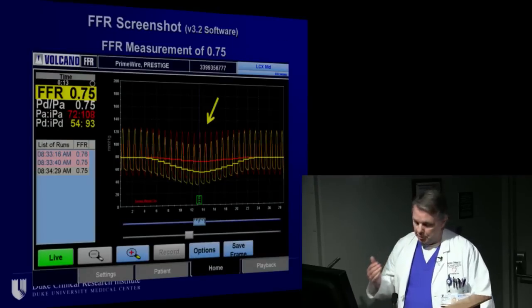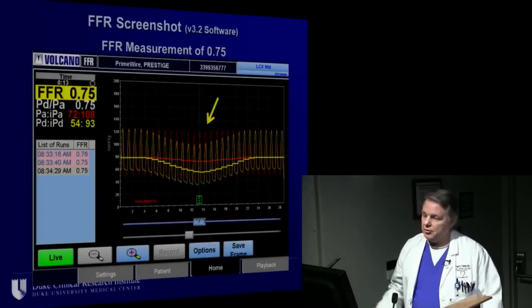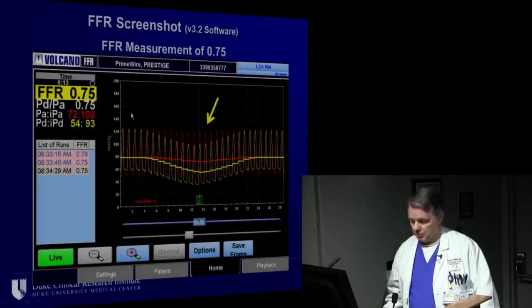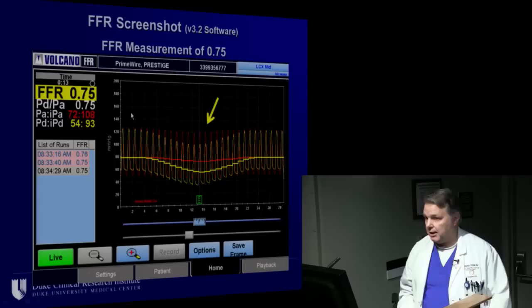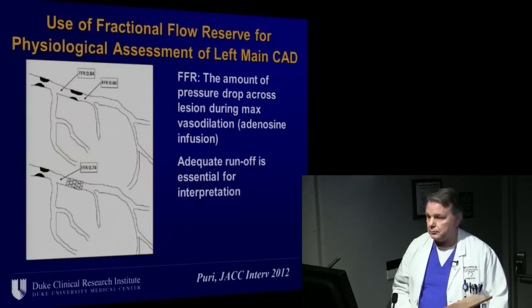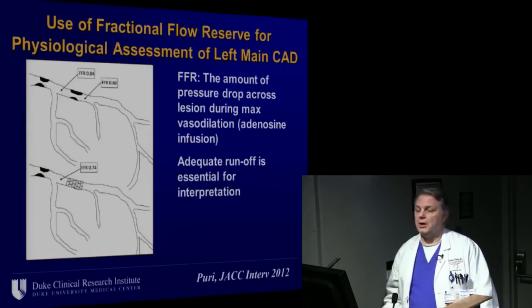I'm not going to have time to go into those studies in detail, but here is just an example of how this looks for us in practical terms. The red represents the waveform in the proximal vessel prior to the lesion, and then with the wire, the pressure distal to the lesion, and you can see that there is a difference here. There is a lower pressure indicating a fractional flow reserve of 0.75, which would indicate that the lesion is significant and should be treated.